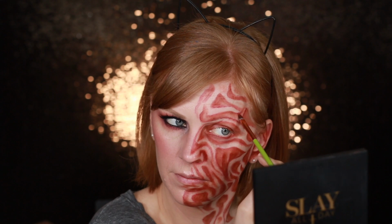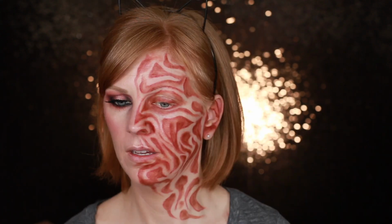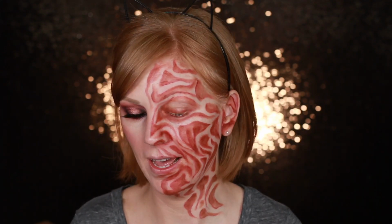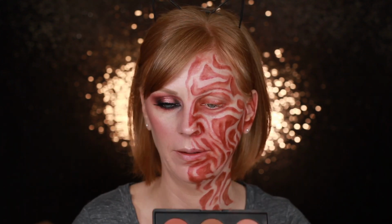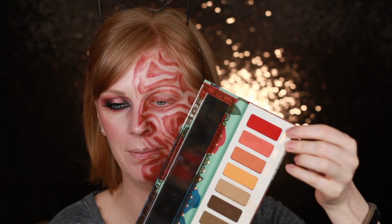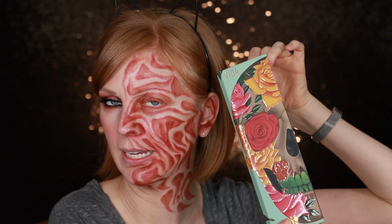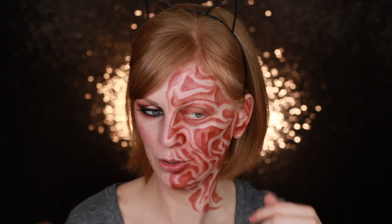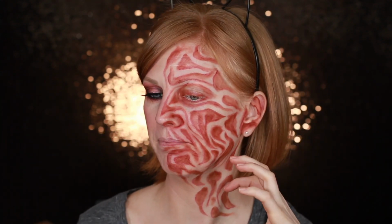Okay, now that I have done one pass of just blush, and this is the color that I'm using, it's like a brick color. So now I'm gonna go back through and lay down some bright, bright reds, and I'm gonna use this color Mexicana from the Melt Cosmetics Amor Eterno Vida palette. I'm gonna use that same brush. That red is super duper pigmented, so it's already pretty red.